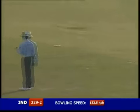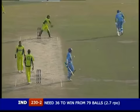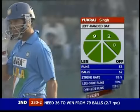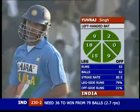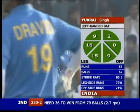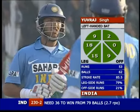Looking for two. Rahul Dravid definitely not on though. In the end, he decides just a single is enough. There you are, that's confirmation. There's nothing square on the offside in front of the wicket. Unbelievable. Leg side runs almost 80%.